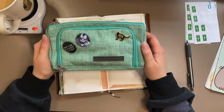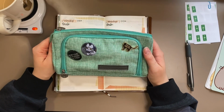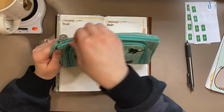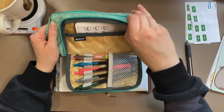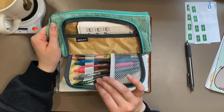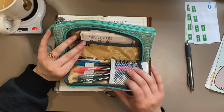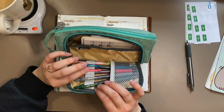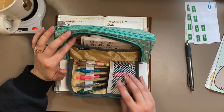So this is something, actually, while I'm here, I'm going to talk a little bit about. This little pen pouch I actually just got too. I'll try and be quick about how I use it, but I love it so far. This little front pocket here opens up just by itself. And it holds some of the pens that I've currently been using in my journal, because I like changing up the colors when I journal depending on my mood. These are the ones I've currently been using. I'll switch them out as my mood changes.